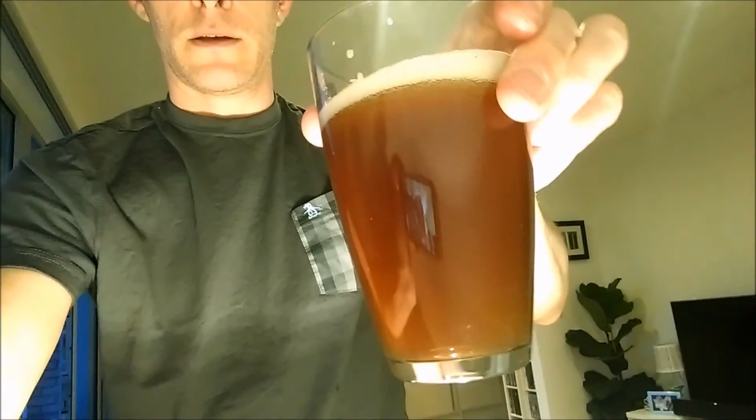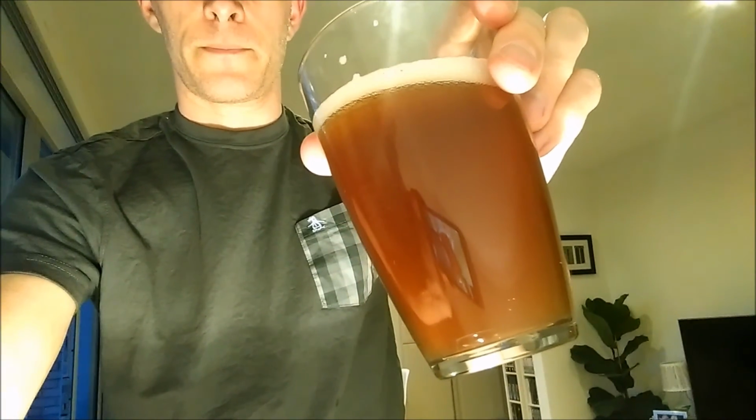Now the colour, unfortunately, I don't think I'm going to get you a good colour on this. There we go. So when Ben gets this and he does his side by side, it's not going to look at all like a Blue Moon, of which the recipe on Beersmith was a Blue Moon clone.